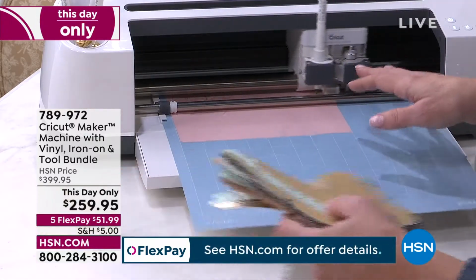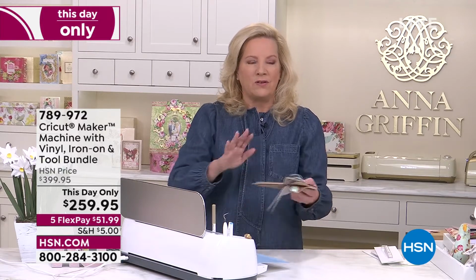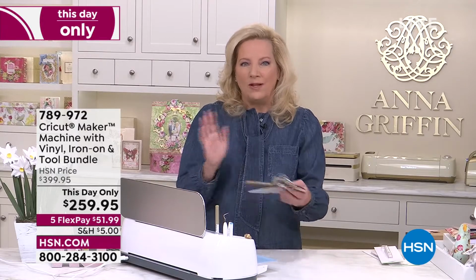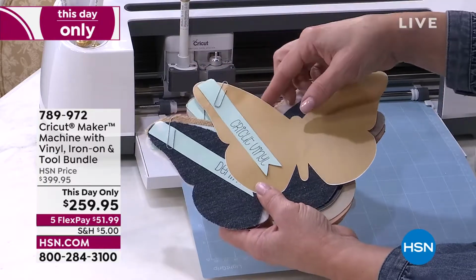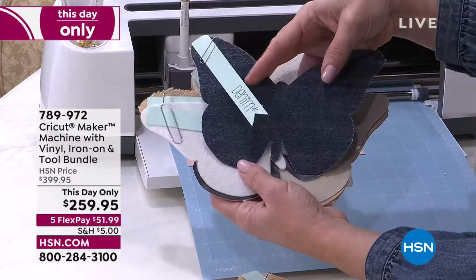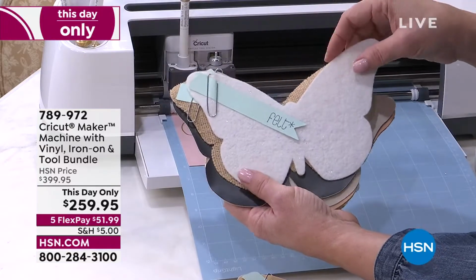This machine is that, if you're considering having an electronic cutting machine in your craft room, this is the machine that is going to just sort of evaporate everything else. This is the one thing that you need, the one and done. It's going to be able to cut all kinds of things. So Cricut vinyl is a big sticker material. It's going to be able to cut denim because you get 10 times the cutting pressure with this machine than any other Cricut machine to date.